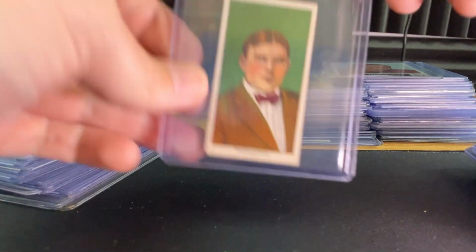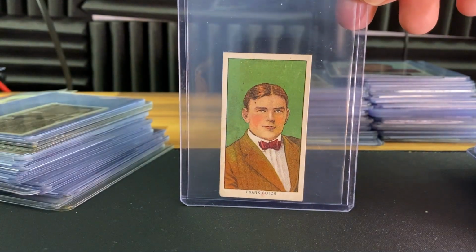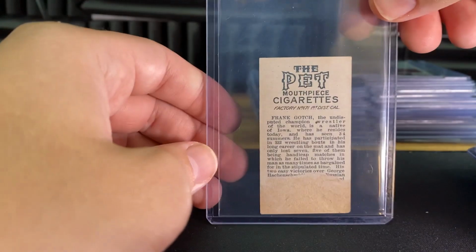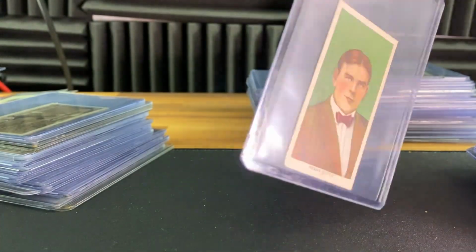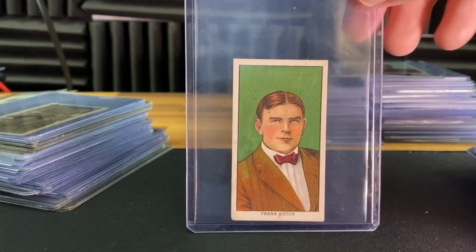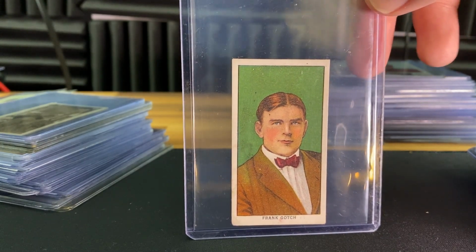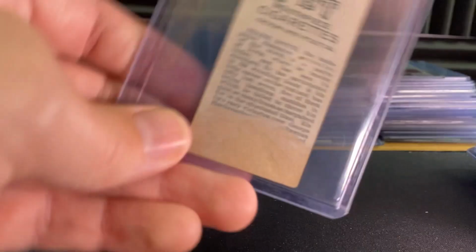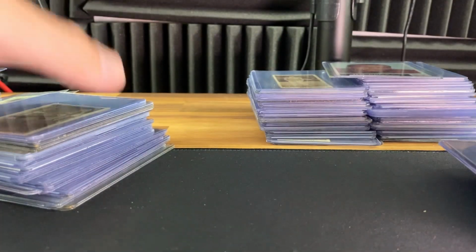Frank Gotch, wanted this one as well. Got outbid on a few at auctions before, and this is a Pet cigarette. You guys might be familiar with them for boxing cards, but Frank Gotch is in that set. There's also, I think, Kopak in there. It's really, really tough to find compared to Pet. Eye appeal front, amazing. Obviously some paper loss here on the back, so I'll just slab it for protection purposes.